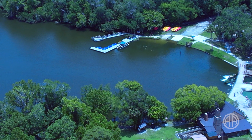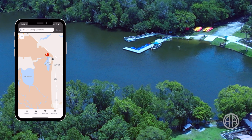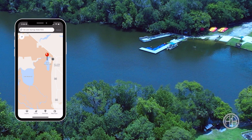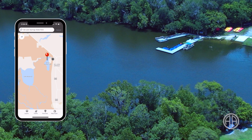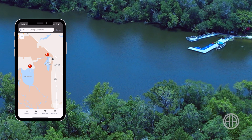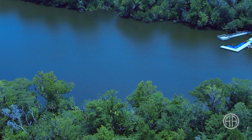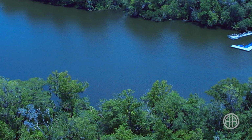DeLeon Springs feeds into a small run that leads to Spring Garden Lake. It's a big lake and there's plenty to paddle. If you want more, you can continue another 4 miles to Lake Woodruff. Just remember, you'll have to make the same paddle back against the current. There are no shuttles here.